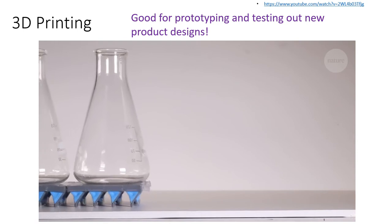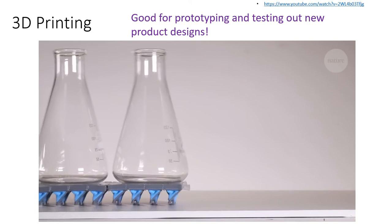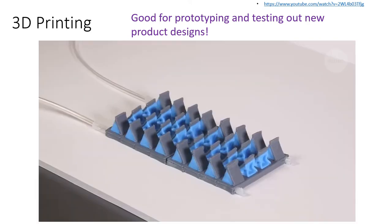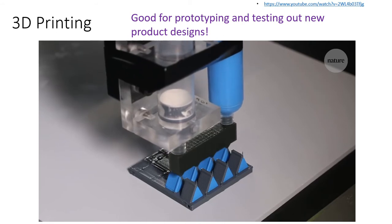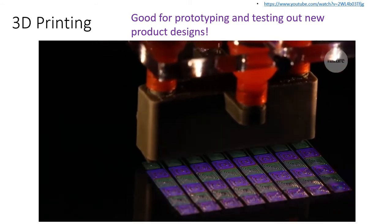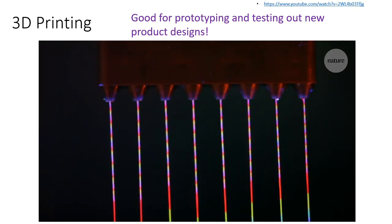This little millipede-like robot is made of plastic and powered by air. It's a simple design, but the surprising thing about it is how it was made. This robot was printed using a new kind of 3D printer, one that can print objects using multiple different materials with a speed and level of detail that was previously impossible.